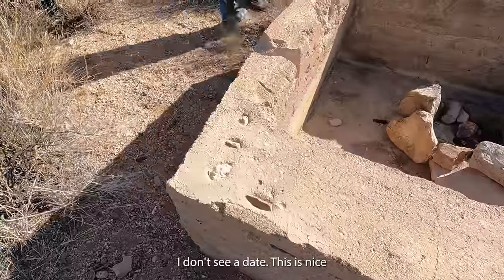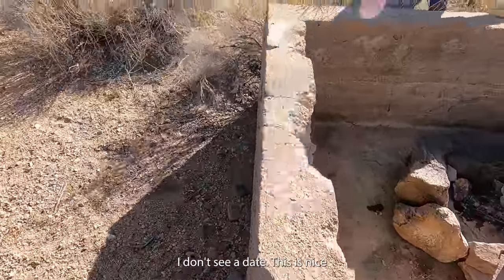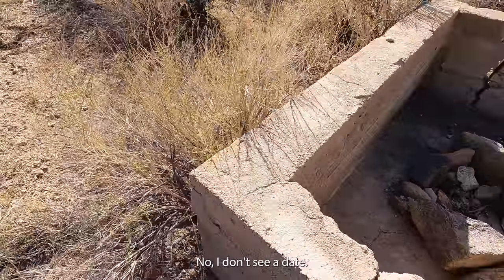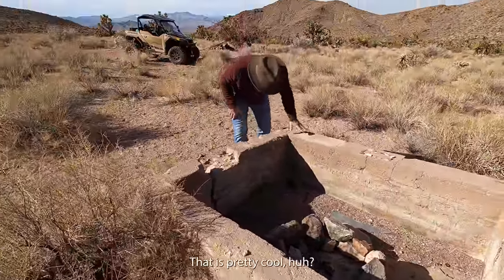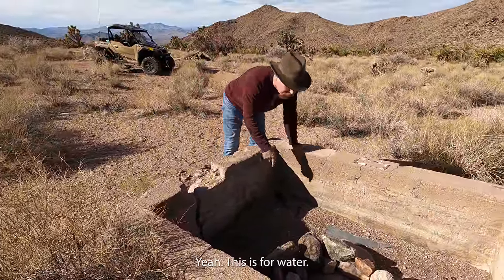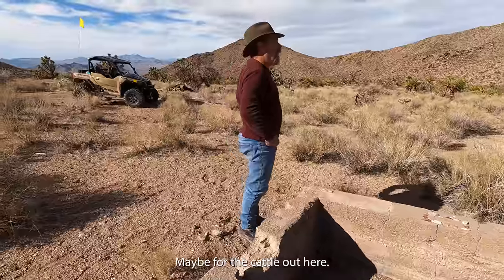I don't see a date. That is nice. No, I don't see a date. That is pretty cool, huh? Yeah, this is for water. You can see where they had water in here. Maybe for the cattle out here.